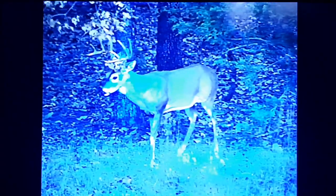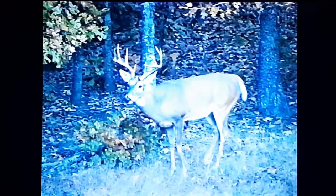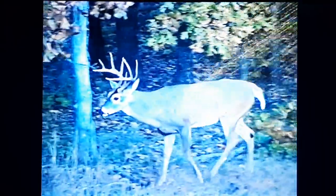The buck must feel secure in his travel routes. He feels most secure in thickets or right on the edge of thickets, and he chooses his travel routes accordingly. He likes to travel where he can detect danger well in advance with his nose and not be seen. Once we find his travel routes and their intersection with rut areas and food sources, we stand a much greater chance of taking a buck.